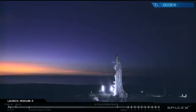And then finally, the weather. The good news is we don't have to do anything about the weather. The Air Force weather officer has given us a 0% probability of violating conditions. Upper altitude jet stream looks like it's in control. Ground level winds, as you can see, are very light.